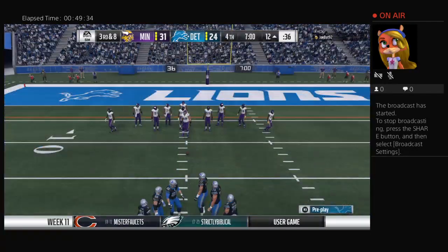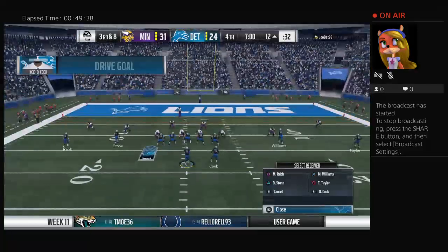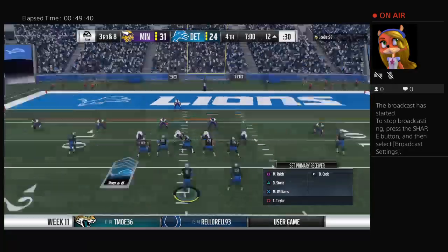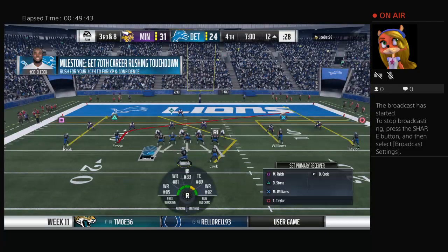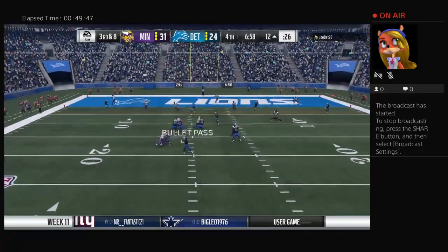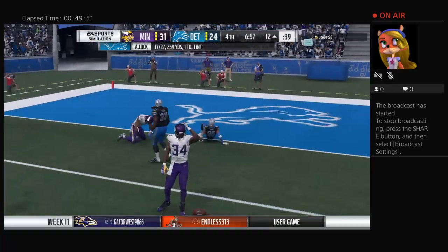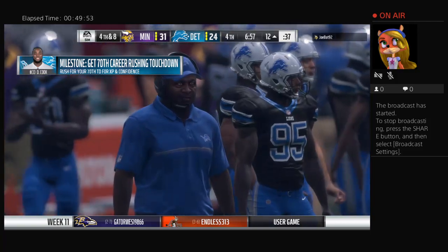The Lions on third down. They've been very good, 5 for 7 thus far. This is 3rd and 8. A shotgun snap for Luck. And he fires one, but incomplete. I think that was a good job there defensively.